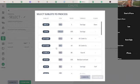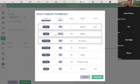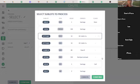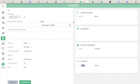And we are picking sublots now. I can pick one or I can pick two or more sublots to process. I'm going to pick a small one. Then I confirm.